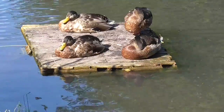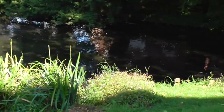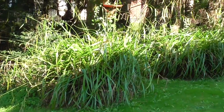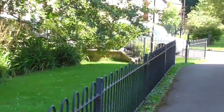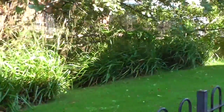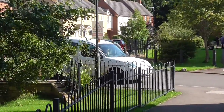A bit tired out after a particularly long squawk. Backache's having her photograph taken. See if I can sneak up on her. No, she just spotted the camera. Oh dear.